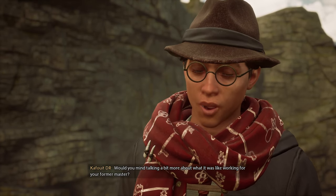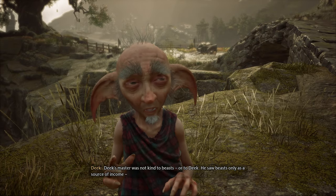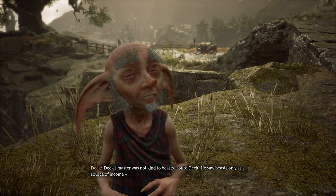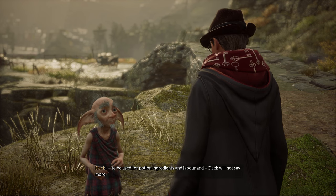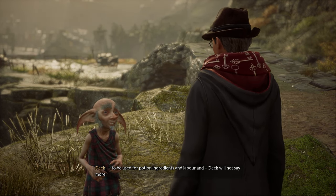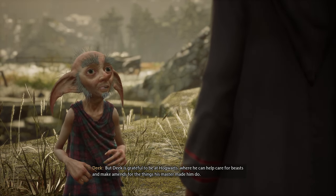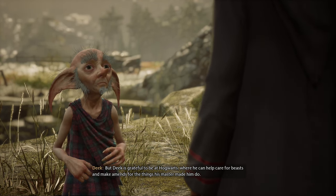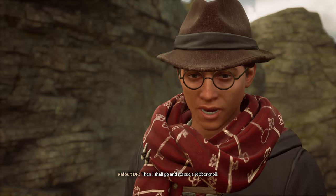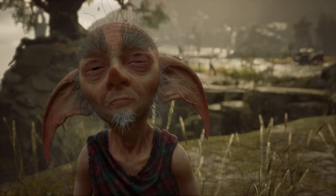Would you mind talking a bit more about what it was like working for your former master? Deke's master was not kind to beasts, or to Deke. He saw beasts only as a source of income, to be used for potion ingredients and labour and... Deke will not say more. But Deke is grateful to be at Hogwarts, where he can help care for beasts and make amends for the things his master made him do. Then I shall go and rescue a jobbernaul. Good luck. Deke will be waiting.